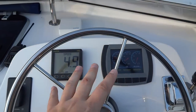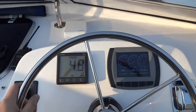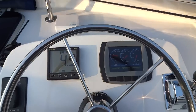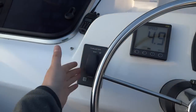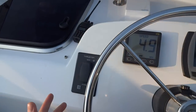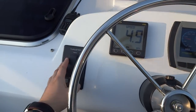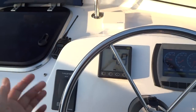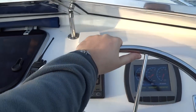It's quite simple. You'll notice there's no gauges for temperature, oil pressure and goodness knows what. All we've got up here is our thruster control. For both bow and stern, we can just use the stern, the bow, or both. We can go in and out sideways, and we really can go in and out of mooring sideways because these are electric thrusters, not just bow, and they're very powerful at that too.